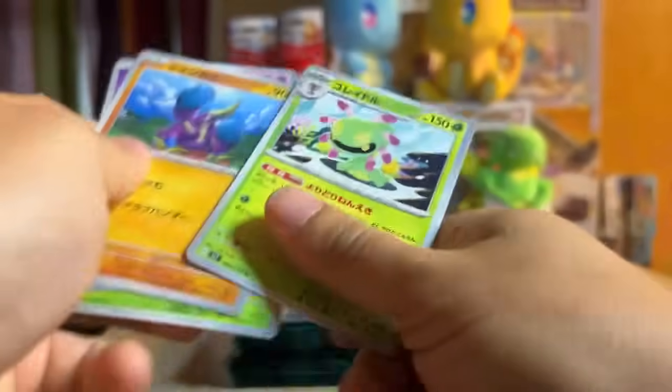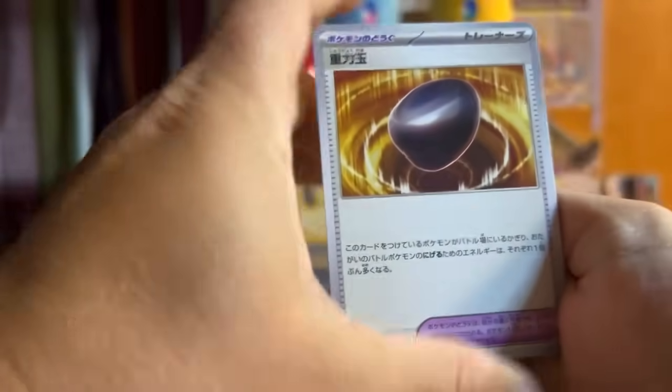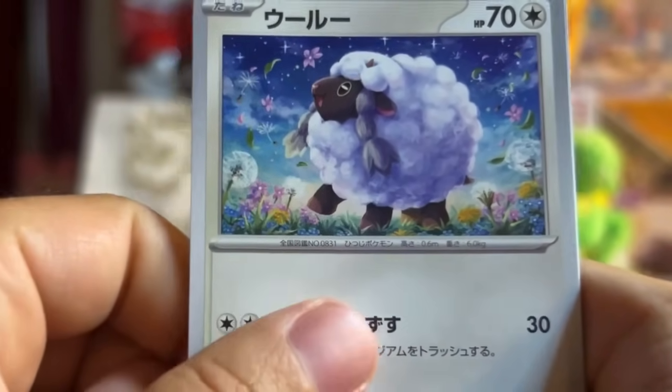Crabrawler. We got Cradily. If I see anything that I haven't seen or a little bit noteworthy or something funny, we'll pause that a little bit. But we've seen a little bit of the art. The Stupid Stone. Ooh, that's a cool Wooloo. Did I say anything about Wooloo last time? It's a cool Wooloo. I like that.